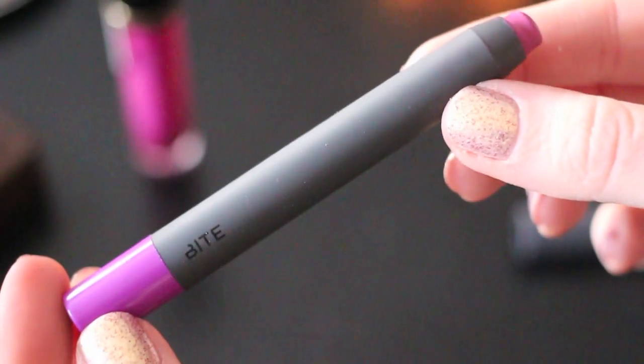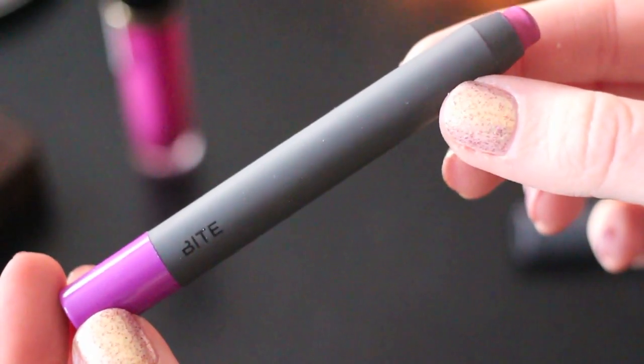To finish off the look, I'm going to go with a colorful lip. And I recently got my first ever Bite Beauty product and I love it. And this is one of the jumbo lip pencils, and I believe this is in the color called Violet. So I'm just going to apply this, kind of line my lips a little bit, and then I'm going to really blend it in with my finger.